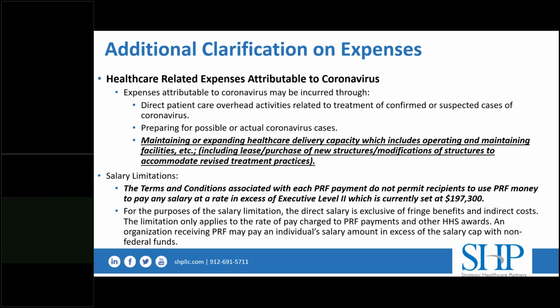There are some salary limitations. They will not allow the payment of an executive greater than $179,000 a year, and for purposes of it, it's direct salary exclusive of fringe benefits. And so those kinds of limitations apply as well. I don't see 100% of the CEO being applicable to coronavirus anyway. But that kind of limit is in there. Next one.